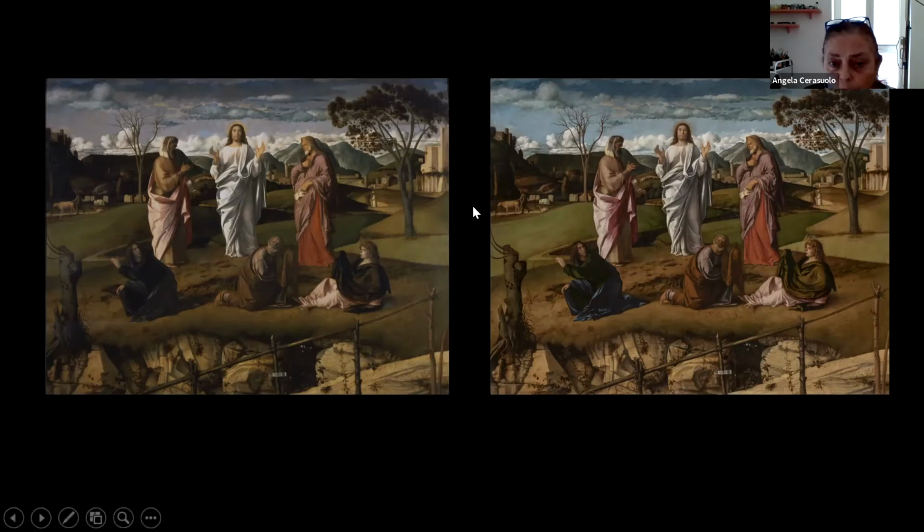You see now the painting before the restoration in 2017 and after, in 2019.